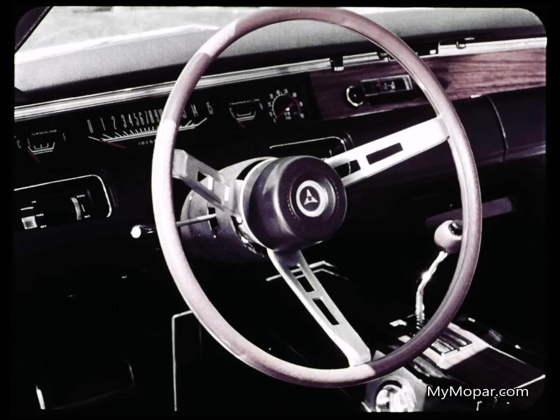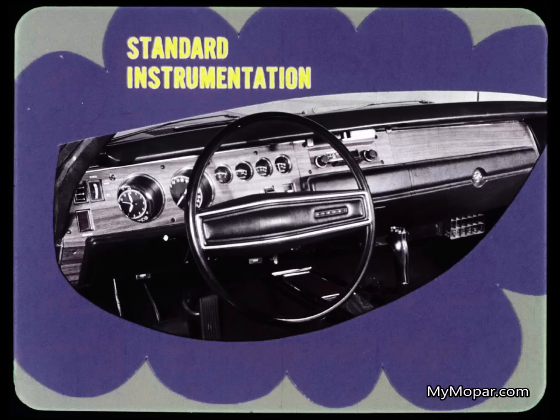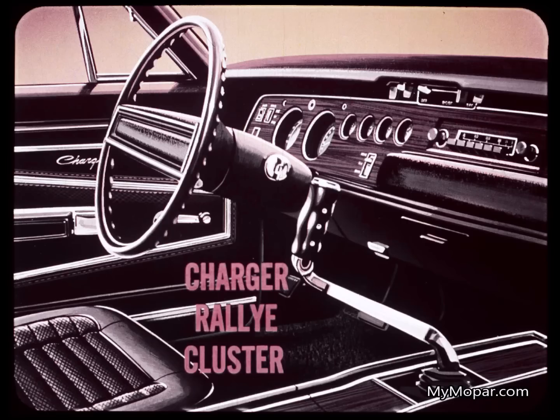This steering wheel is one of two options. The other is a new rim blow wheel. Just squeeze the rim to sound the horn. All this instrumentation is standard except for the tach. Wood grain Charger Rally cluster with full instrumentation is optional on the Coronet RT. The same cluster, less tach and clock, is standard on Super B.